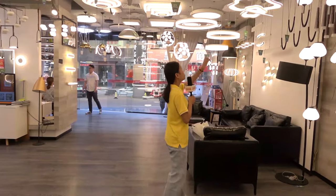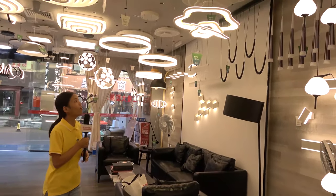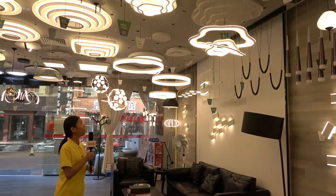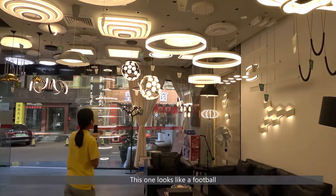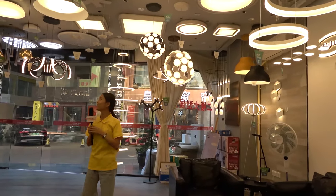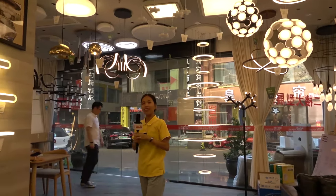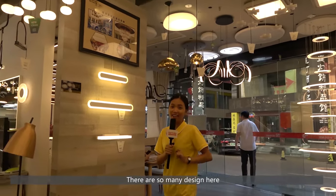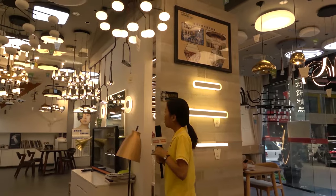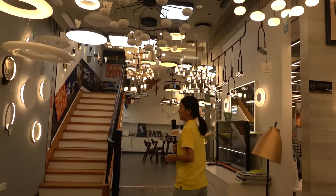Oh, this light is like clouds. This one is like a football. This one is like a flower, right? There are so many designs here. I see they have a second floor. Let's go and have a look.